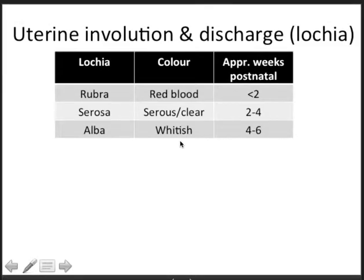Just to give you an overview from what we discussed in part 1, the last bit, uterine involution and discharge from the uterus, which is also called lochia. The first 2 weeks, the lochia are called rubra. They have a red, blood-stained color. From 2 weeks to 4 weeks onwards, the lochia appear more clear and serous. That's why they're called lochia serosa. And after 4 weeks, the color changes into whitish.